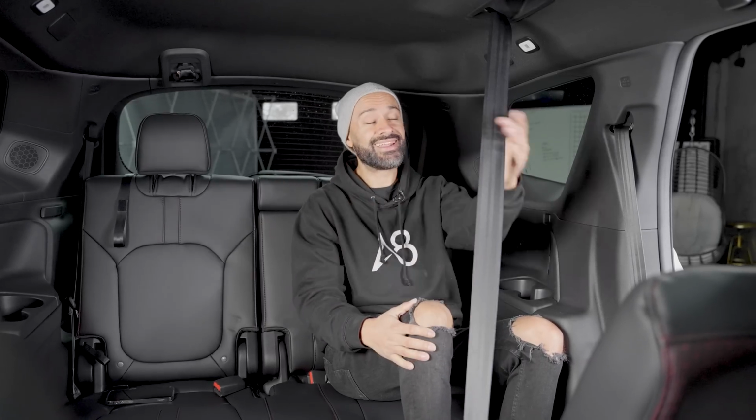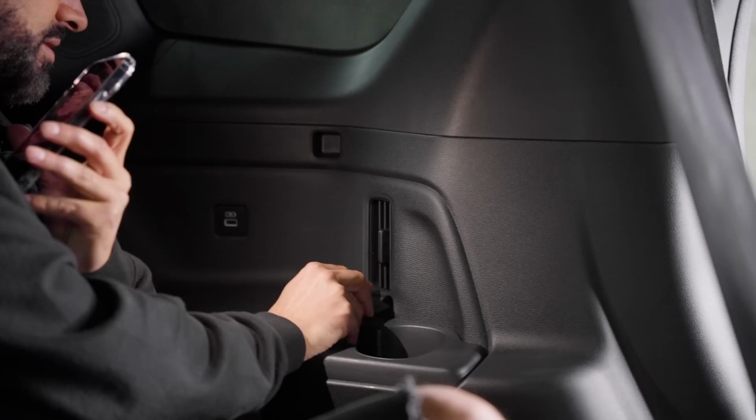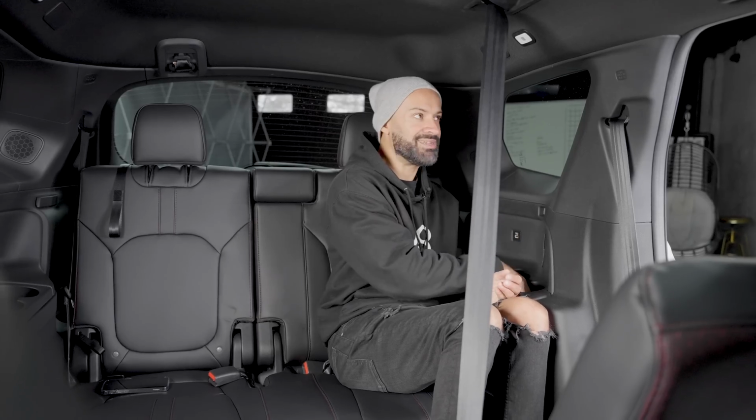I have this big massive black headliner that's going to make me feel a little bit more claustrophobic than normal. And again, you can see where the seatbelt is. It is kind of in the way. Now of course the seat is all the way forward, but when it's back it's still sort of in the way. So the person sitting back here a little bit tight. At least, as I said, they do have a full USB, not a USB-C. Again, the vent and deep cup holders.